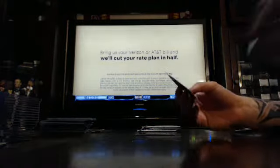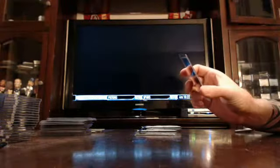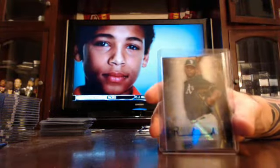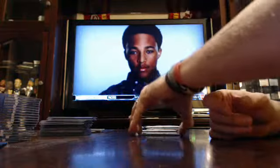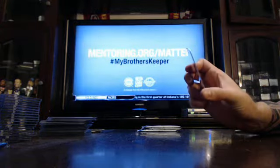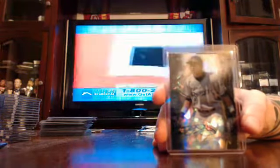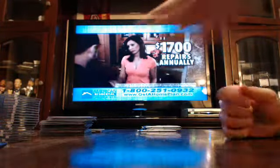Auto for the Oakland Athletics. Base not numbered. You've got Raul Alcantara. Raul Alcantara. Then we got an Atomic Auto. Atomic Auto, number to 10, Brewers, Jacob Gatewood. Good hit for the Brewers. Jacob Gatewood. Atomic, number to 10.